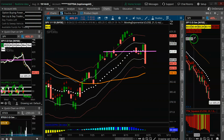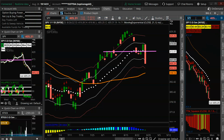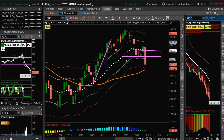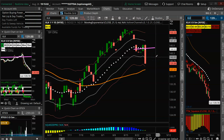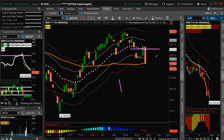So quick run through it here. And we're looking at the Big 3 labels on this chart. For the S&Ps, right, and mind you, under the daily 21. 30-minute, 15-minute, 5-minute, bearish Big 3. For the Q-tips here, which I would love to short next week, 30-minute, 15-minute, 5-minute. For XLK, 30, 15, 5. For the semiconductors, 30, 15, 5.